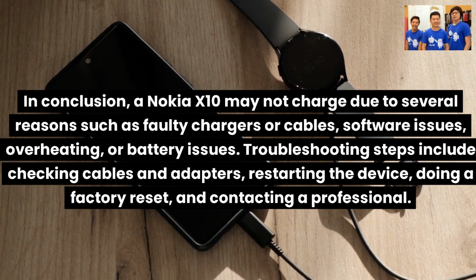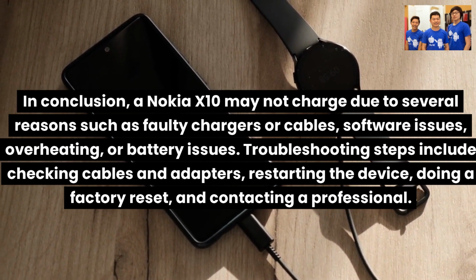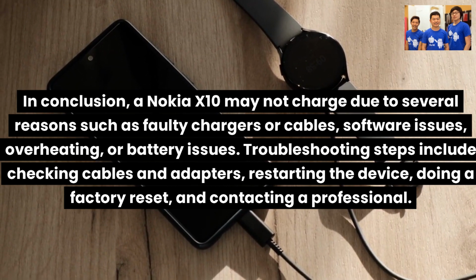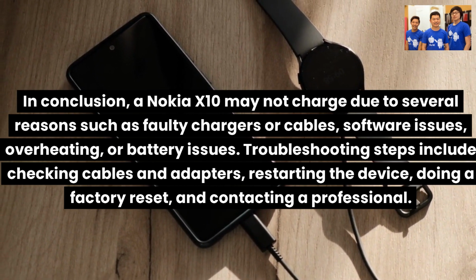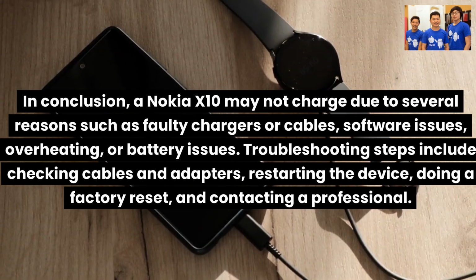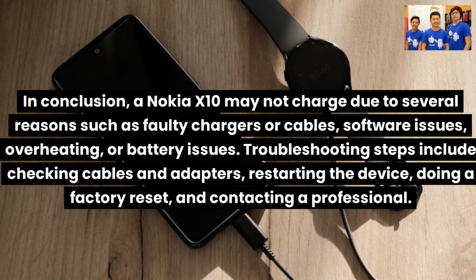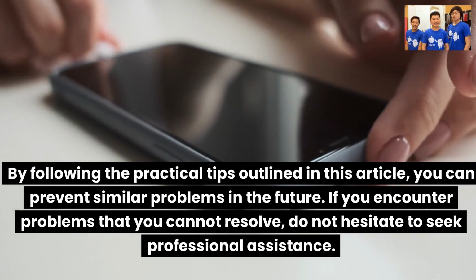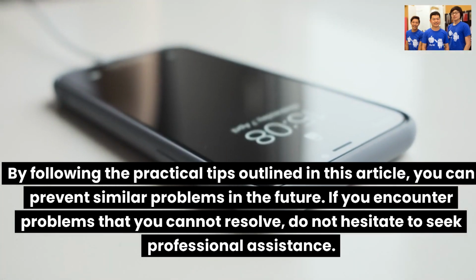In conclusion, a Nokia X10 may not charge due to several reasons such as faulty chargers or cables, software issues, overheating, or battery issues. Troubleshooting steps include checking cables and adapters, restarting the device, doing a factory reset, and contacting a professional. By following the practical tips outlined in this article, you can prevent similar problems in the future. If you encounter problems that you cannot resolve, do not hesitate to seek professional assistance.